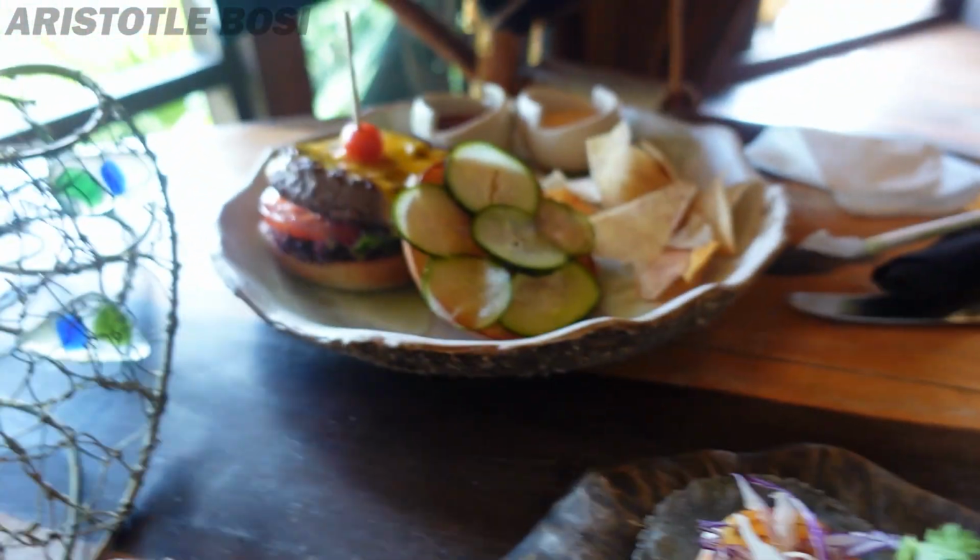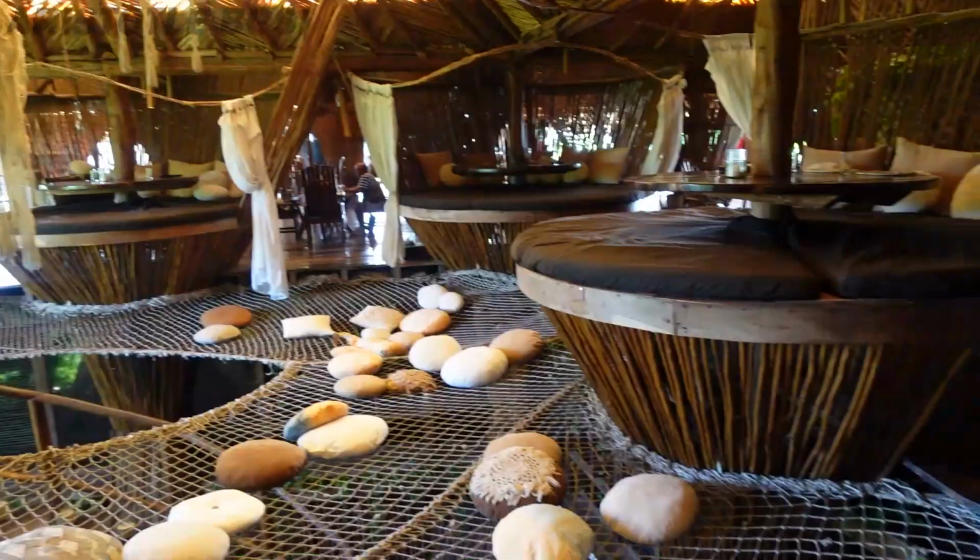Guacamole, empanada, camarón, tacos de camarón, hamburguesa. You ready for lunch? Super. With this view, amazing view.